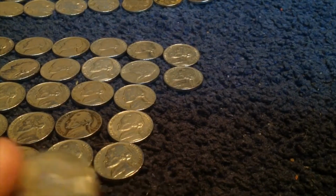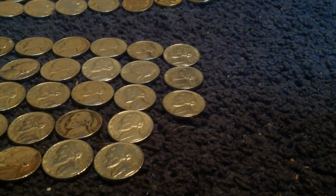And this is a 1957 plain. And the last Jefferson Nickel before we go to the coin book is a 1953 Denver Mint.